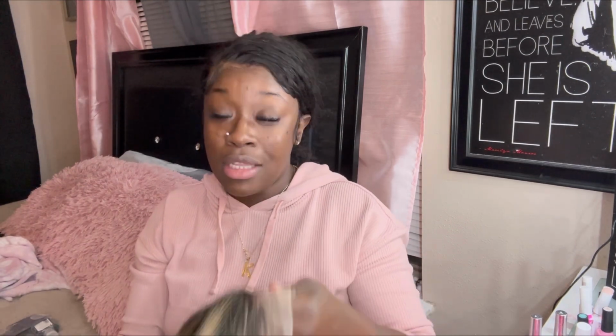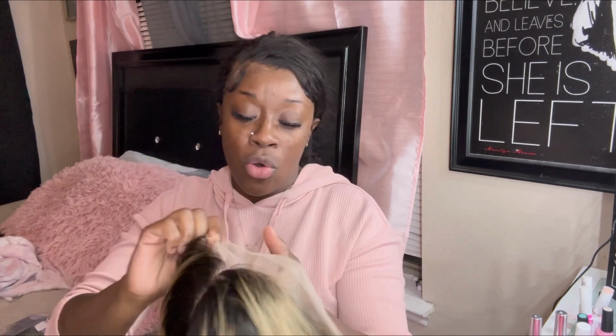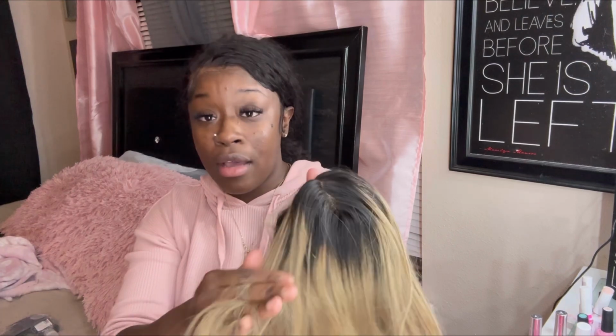I'm not going to bleach the knots this time just because I was told not to bleach the knots because I don't want to strip the lace and make it mess up or thin more than what it already is. So I am just going to pluck it, but I'm going to do that off of camera, and then I'm going to come back on camera, install it, and then style it so y'all can see the final results. So I'll be back.